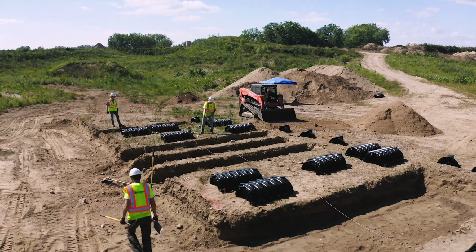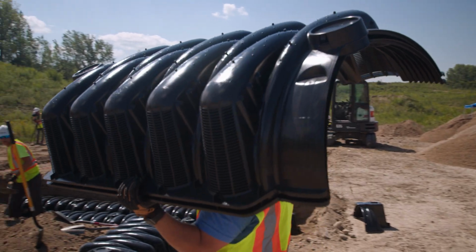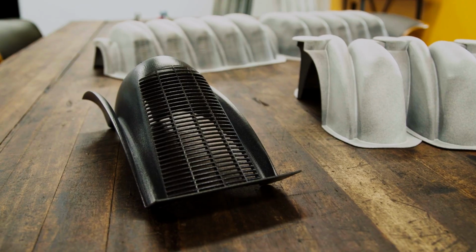On projects like this, it can be difficult to look back because the road has been so windy. There's always limitations with all manufacturing processes. For us, it's really about overcoming whatever those limitations are.